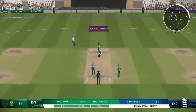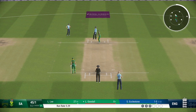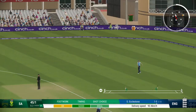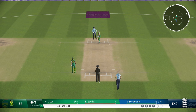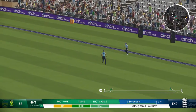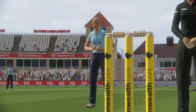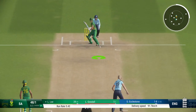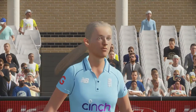Ooh, well bowled. Just slowing things down. Nothing too risky and just keeping the bowler honest. Nice way to get off the mark. Nice running, making it look easy. Little late on that, no runs. Four runs added there. South Africa are 48 for one.